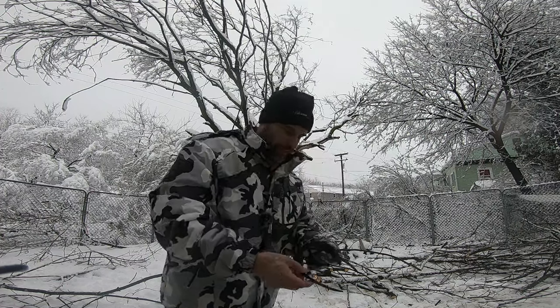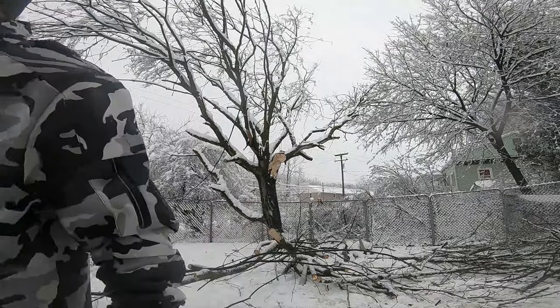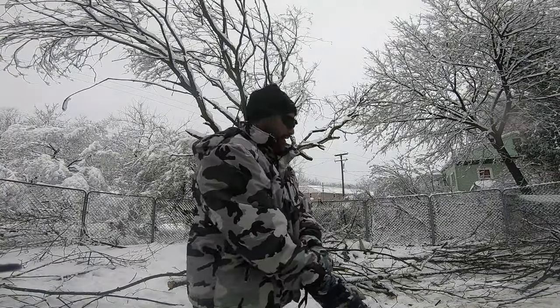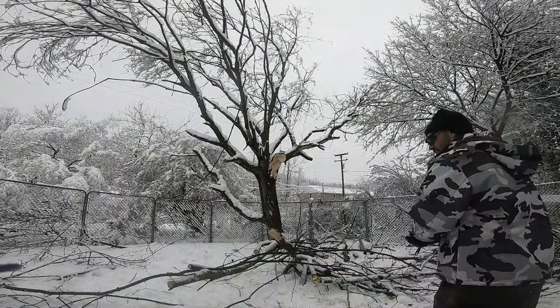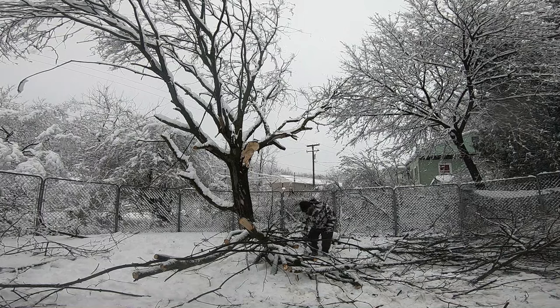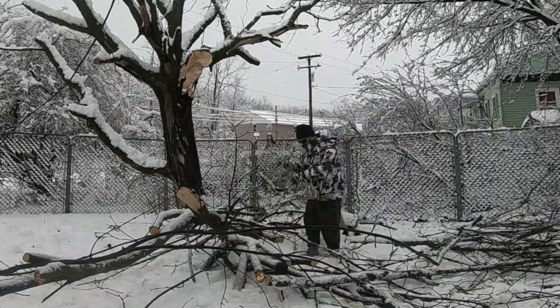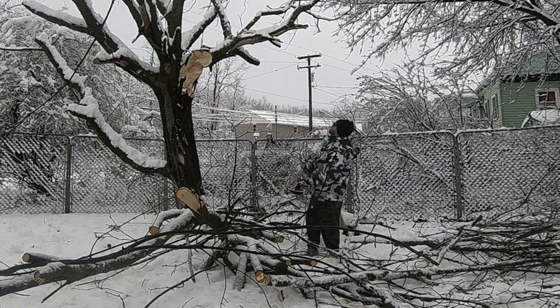Right, gotta go wipe these off. All right, we're back. And the object is to throw it in between those two, or that Y that's up there in the tree. Make sure you have plenty of rope out so you don't step on it and it comes down. Surely will crack you in the head. All right, here goes nothing.